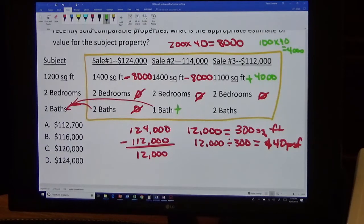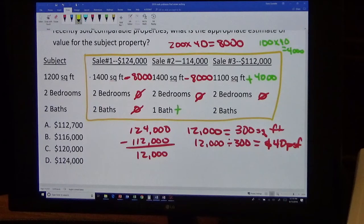I've got to repeat the same process I did earlier for my square footage. I got to figure out what a bathroom's worth. So now I'm going to be looking for 2 comps that are exactly the same except for a bathroom. We'll look at comp number 1 and 2. Square footage is the same. Bedrooms is the same. Bathrooms are different.